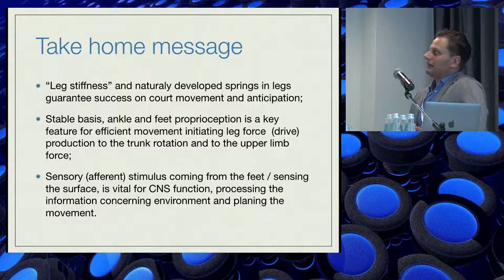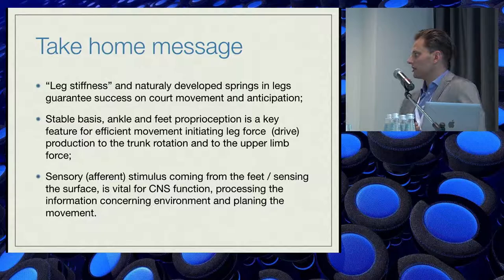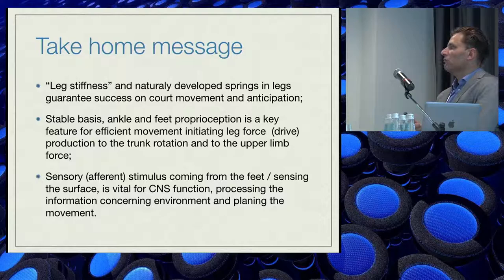Take-home message: leg stiffness and naturally developed springs in legs guarantee success on court movement and anticipation. Stable bases, ankle and feet proprioception is a key feature for efficient movement, initiating leg force, leg drive, production of the trunk rotation and to the upper limb. Sensory afferent stimulus coming from the feet, sensing the surface, is vital for central nervous function, processing the information concerning the environment and planning the movement and making the decisions.